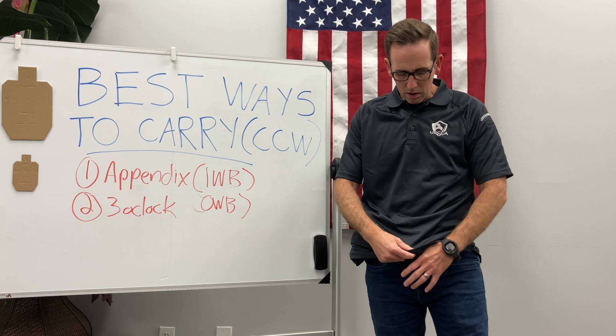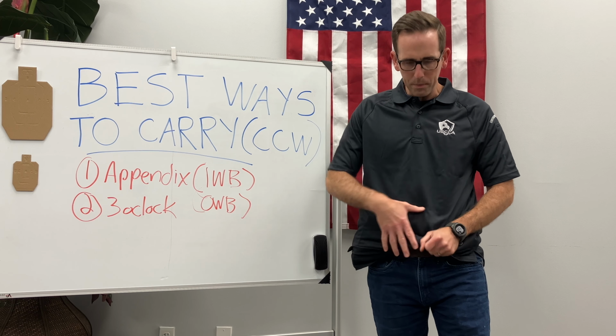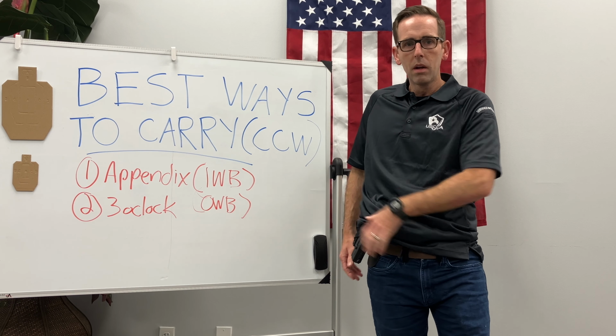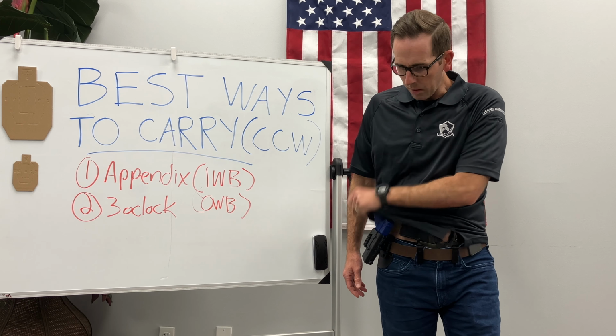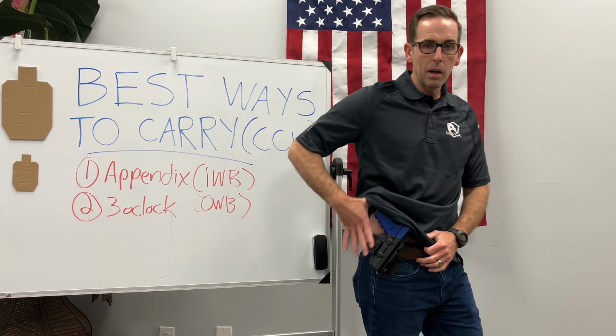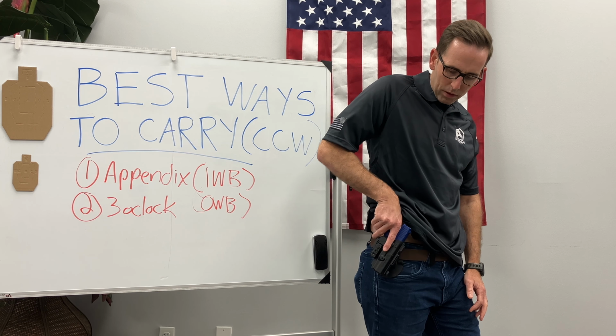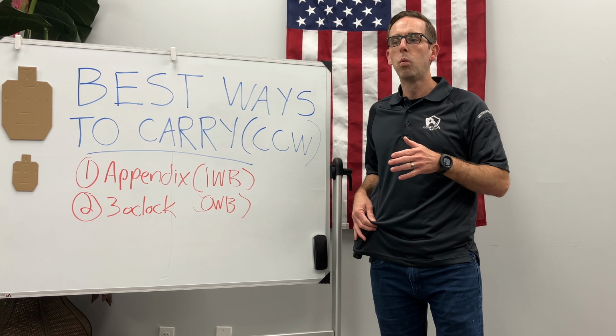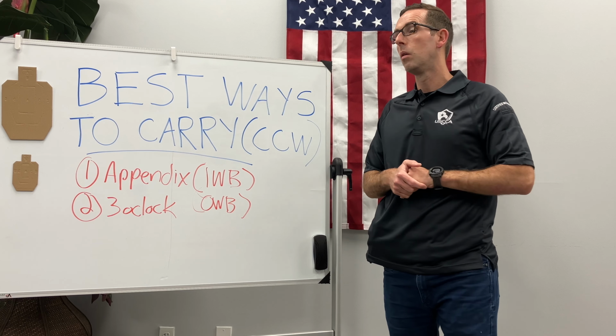So from appendix, you're drawing that shirt up, you're gonna draw from here. This way, you're not really gonna reach over and grab. You can still reach over and grab like this, but you could also do a scooping with your hand, a scooping up like this, and then reaching in for your gun. It all depends on your clothing choices, and what you're doing, what time of year it is.